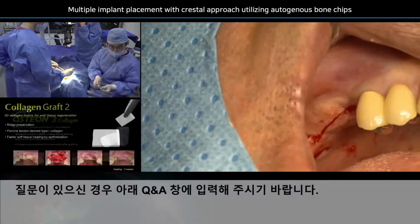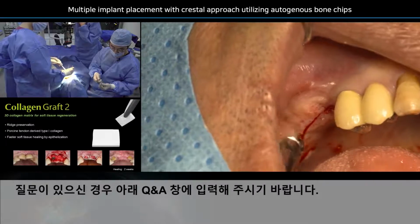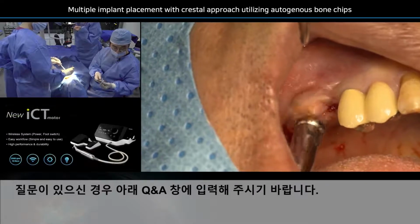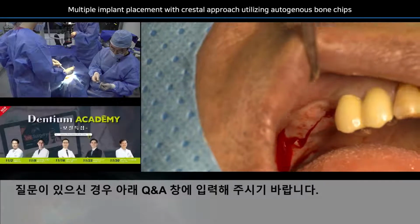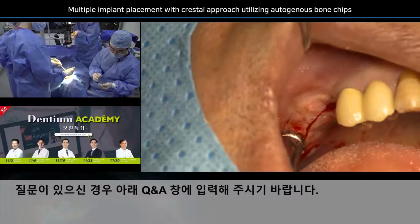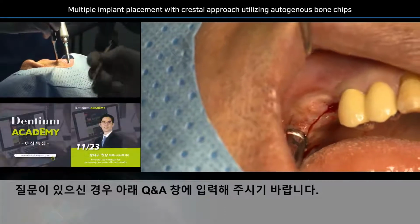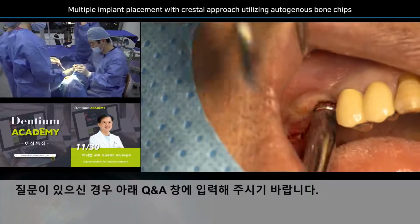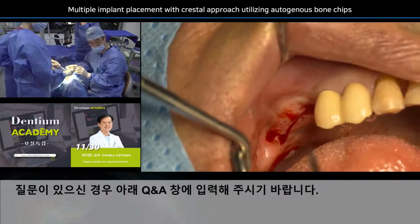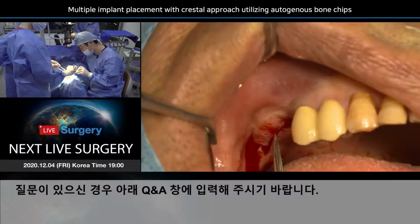So these are the two instruments that I really like. This one is the Orban knife, and the other one is the Kirkland knife. You can use both of them, but my preference is always the Orban knife. It is angled. You can approach buccally, and you can approach palatally. It's a very easy tool to use. So I will show you how to use this Orban knife. It is angled, like I said before.